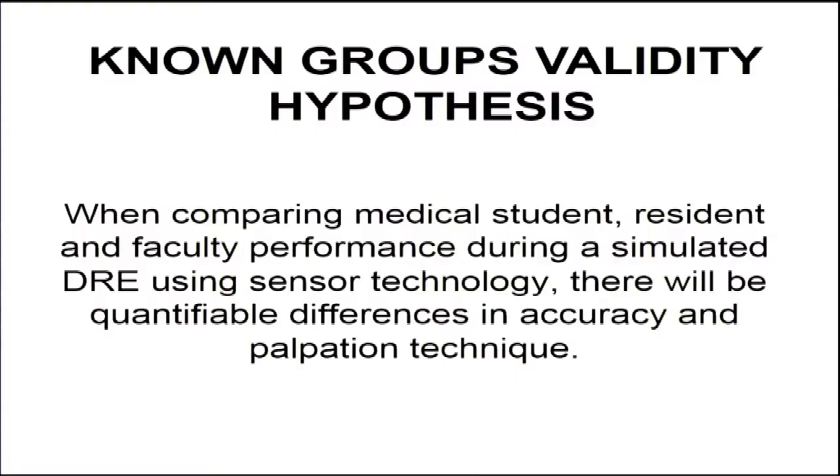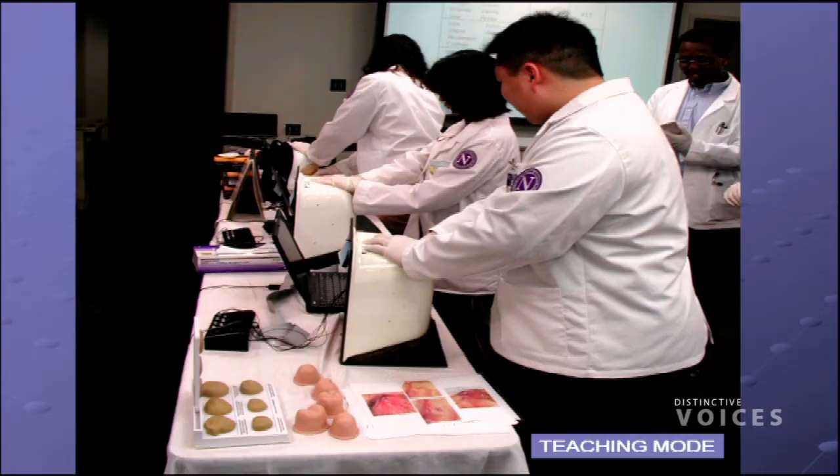One of the ways to look and see if this data or information will have any use is to look at known groups, and see if there's any difference. And so I looked at medical students, residents, and experienced clinicians performing a rectal exam on one of the models. This is the model actually being used in a classroom. When I was a professor at Northwestern, I used it in the classroom for teaching, and you could see how the students are doing an exam.